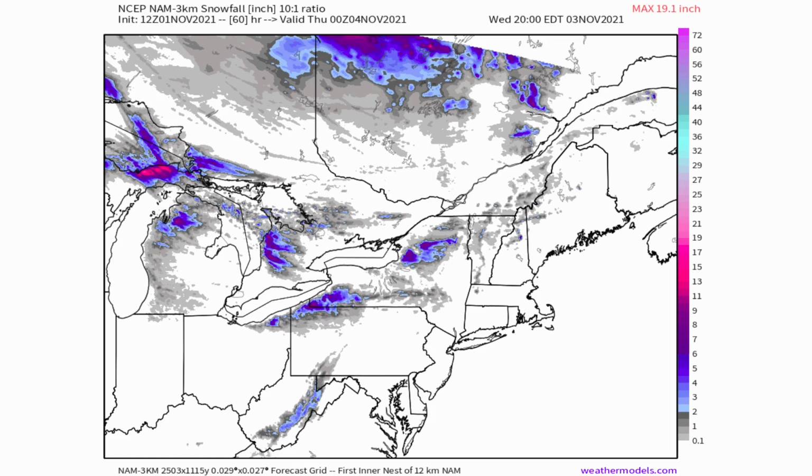Here's the total snow map from the NAM model, and you can see that we have some higher amounts again in the hilly areas, south and east of Erie, Pennsylvania, south and east of Cleveland, south of Buffalo. So these areas are getting in on some of the snowfall, but again, the main metro areas themselves will not be getting most of that snow. You get up into northern New York as well, western Michigan getting in on some of the snowfall.